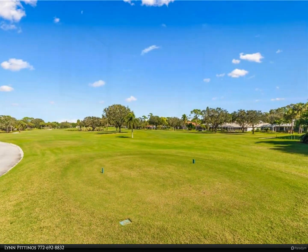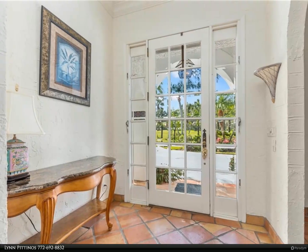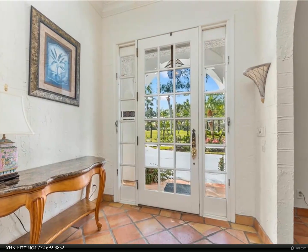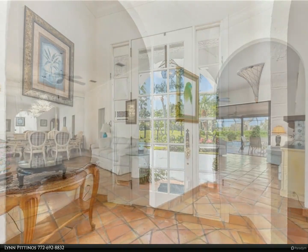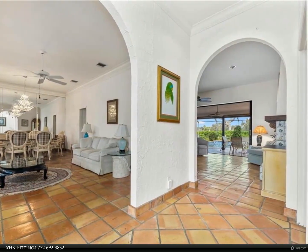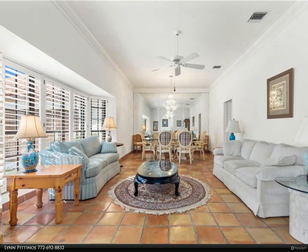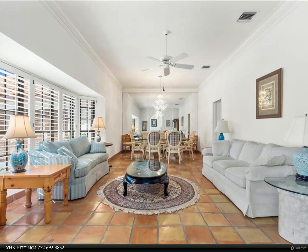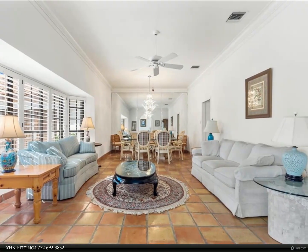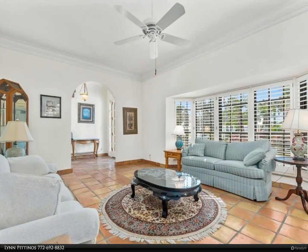Roof is 2015 and AC is 2021. Newer pool heater. Some upgrades needed, but don't miss this fabulous location in YCC. Multiple memberships available but not mandatory. YCC has a private 18-hole golf course, 5 hard-true tennis courts, 6 pickleball courts, fitness, dog park, beautiful clubhouse, and much more. Come and enjoy this lifestyle.